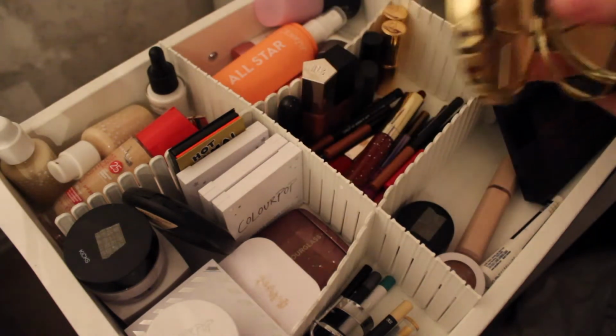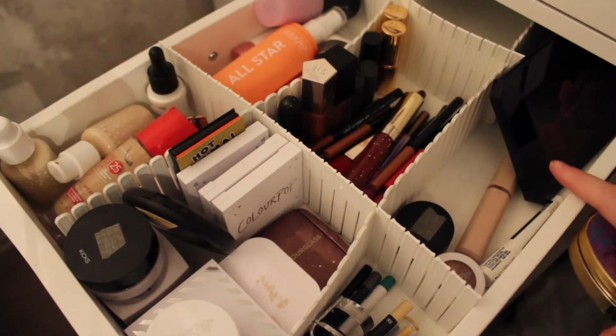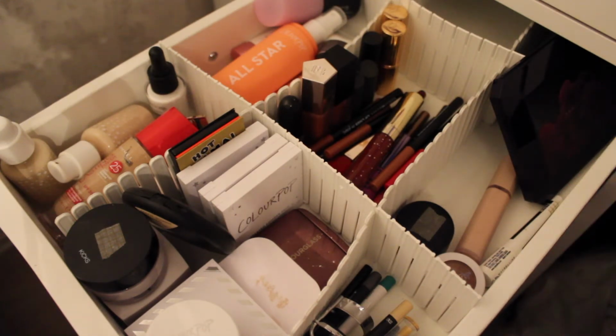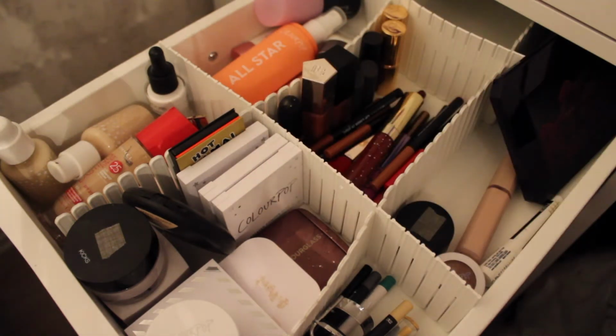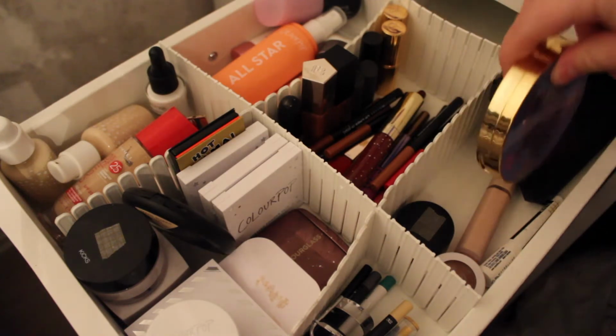And with there being some mattes in the Fenty palette, as well as being a similar colour scheme, or a colour scheme that I know is going to work together, I thought why not try them together.